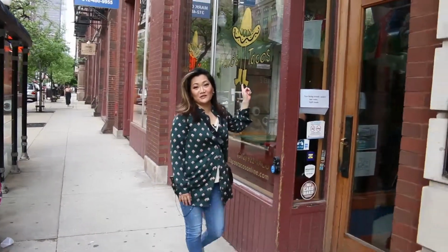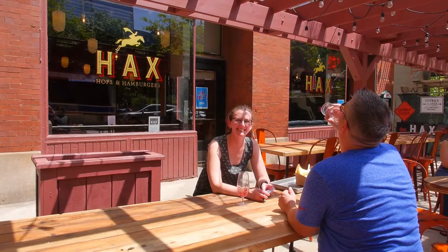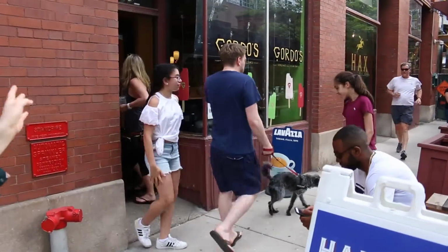Well, Flaco's Tacos is really popular for its tacos and margaritas and for quick bites. There's also Hacks, which used to be Hackney's, but now it's just Hacks. And of course, new on the street is Gordo's, which is ice cream bars.